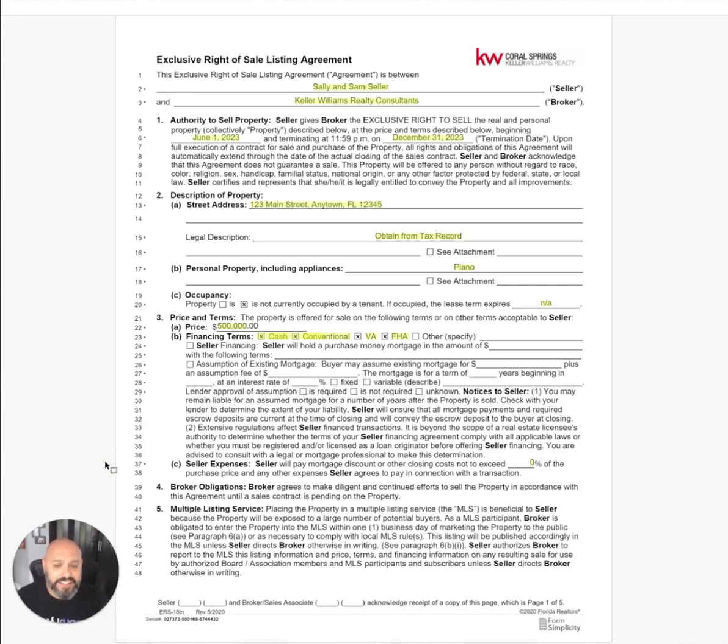This says that the seller will pay mortgage discount costs or other closing costs not to exceed a set amount of the purchase price for the buyer. Usually what I write in here is zero. This is saying that I'm stipulating from the very beginning up front that we are not obligated to pay any of the closing costs for the buyer.